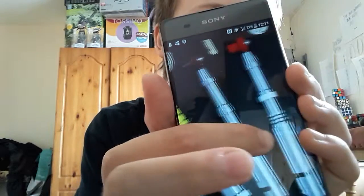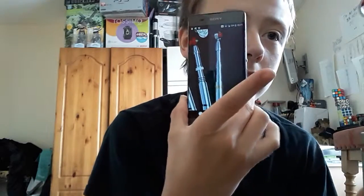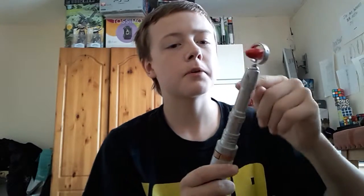which is exactly the same as the fourth's, but with just a white band on, used by Peter Davison. And then things start to change for Doctor Who, because it's the first one with extending and closing. Now, I do have this screwdriver as a toy, but on prop mode it looks exactly like that, and on the prop it closes. This bit collapses into the handle, and you press a button or twist it and it flicks open.